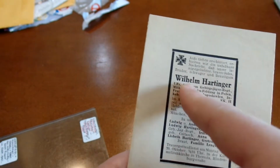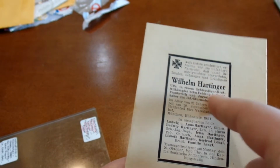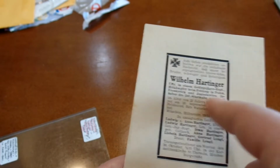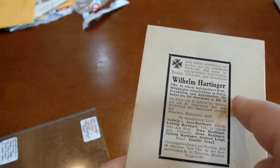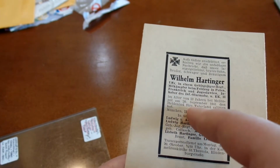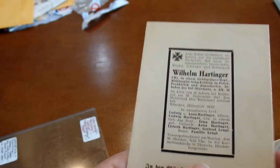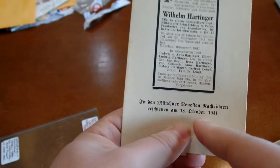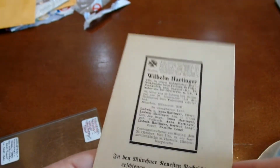But this one's for Wilhelm Hartinger, Unteroffizier in a Gewürzträger regiment, veteran of the campaigns in Poland, France, and Yugoslavia, bearer of the Infantry Assault Badge and the Iron Cross Second Class, who was killed on September 20th, 1941. And then got some family info there. So he was killed September 20th. This was going to be put in the newspaper a month later, October 18th, 1941. So pretty neat. Like I said, I think I saw one other of these, maybe a year ago. They don't seem to come up very often, at least here in the U.S. So I definitely wanted to pick that up. Because you know me, I like the really unique stuff.